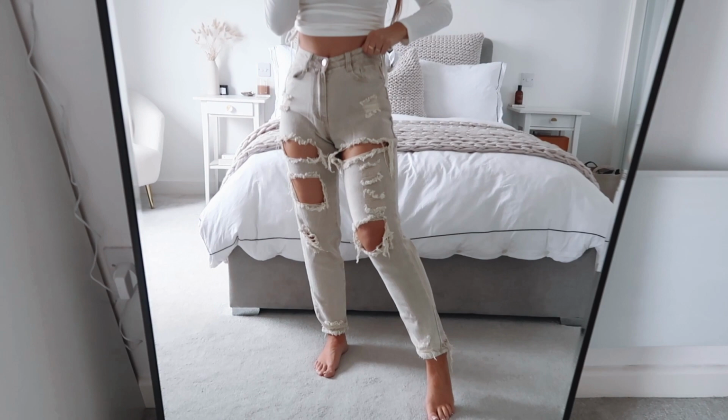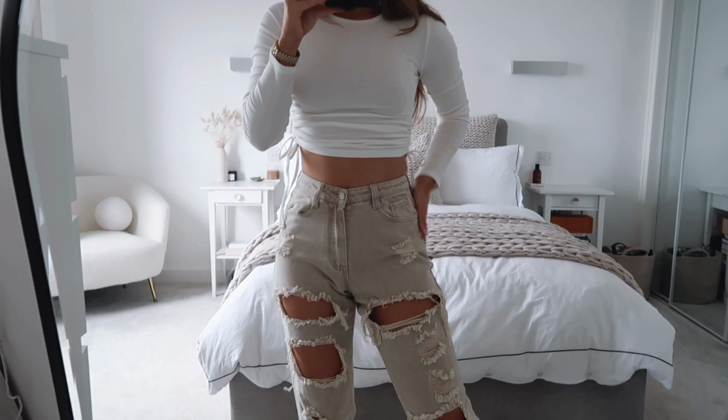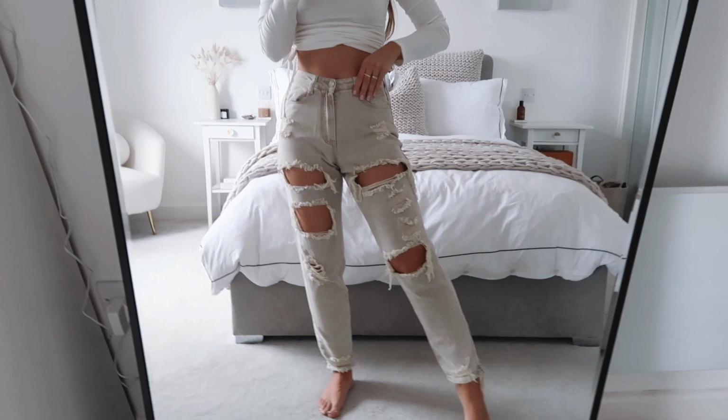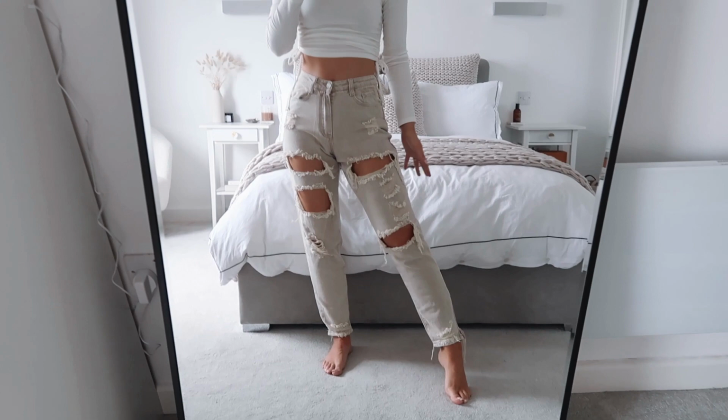Waist fits great, not too big at all, fitted on the bum again, which I really like, and then just baggier on the legs. But yeah, these are a really great pair of jeans, and I'm pretty sure they're really affordable as well. I can't quite remember the price of them, because like I said, I have had them for a couple of years now, but I've had them for 2 years and the fit and the structure of them is still really great. They've obviously been washed multiple times, and yeah, I can never get rid of these. I just love the color of them, and I love the extreme rips, and it's just something a little bit more edgy to my jean wardrobe.